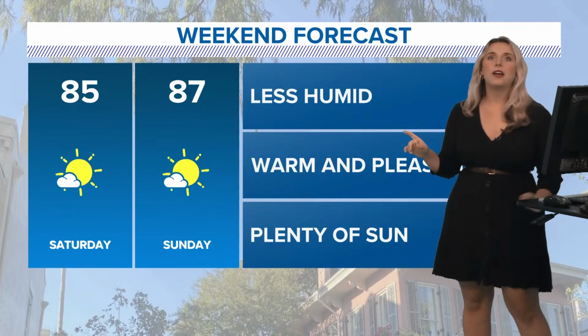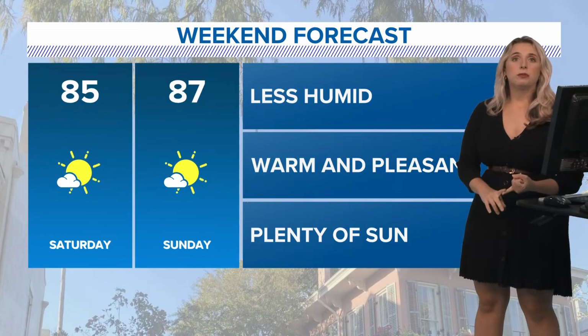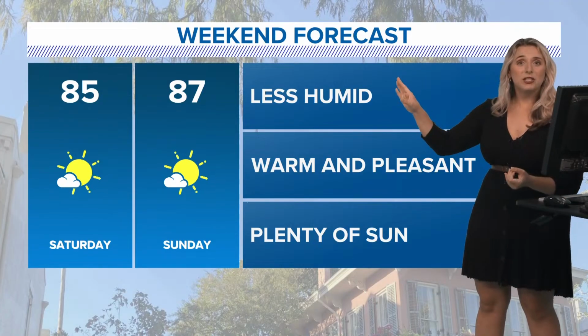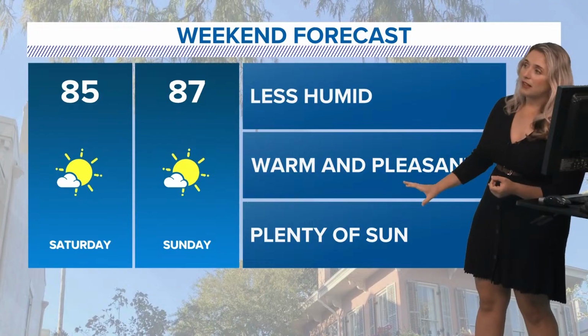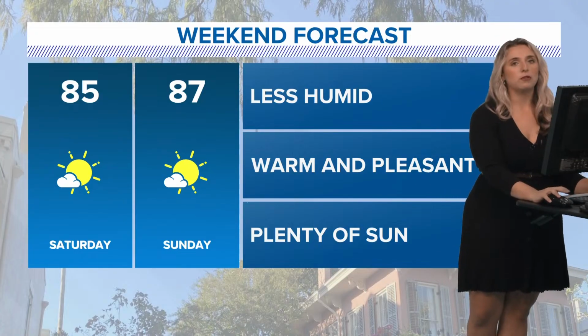We get to the weekend, though, that's the highlight. The weekend's going to be absolutely spectacular. The front will actually bring us lower humidity, so the weekend will be less humid, warm and pleasant. Lots of sunshine. Temperatures will be in the mid-80s this weekend, so looking forward to a beautiful weekend.